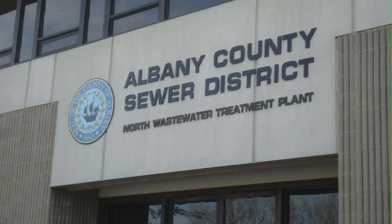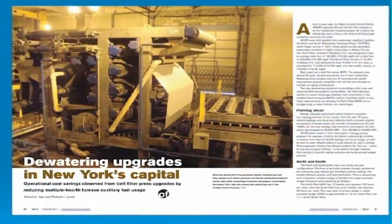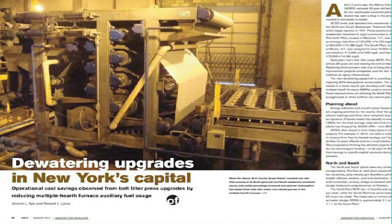The Albany County Sewer District operates two wastewater treatment plants which began operation in 1974. This case study covers the installation of BDP Industries Model 3DP belt presses at each plant and the resulting higher cake solids, lower polymer consumption, and lower natural gas consumption to incinerate the solids. The operating facts of this project were recently covered in an article authored by Rich Lyons and Vincent Appa that appeared in Water Environment Journal in August of 2011.